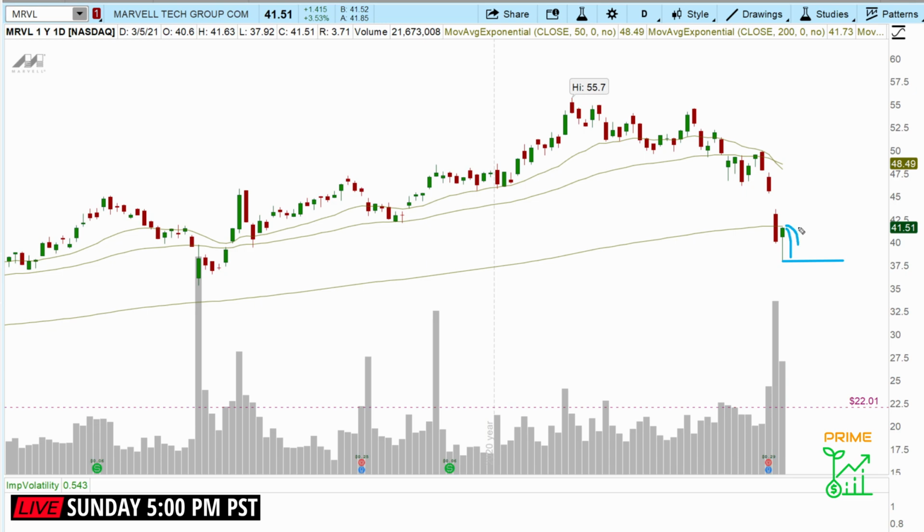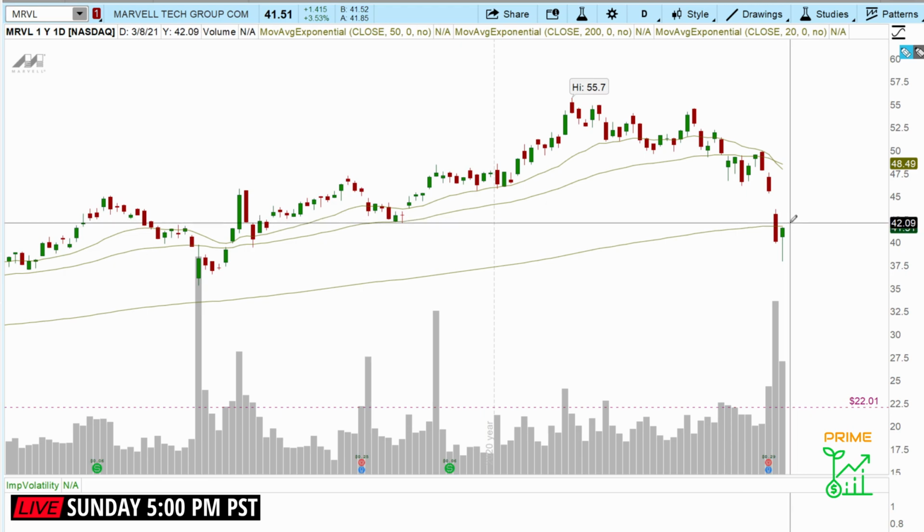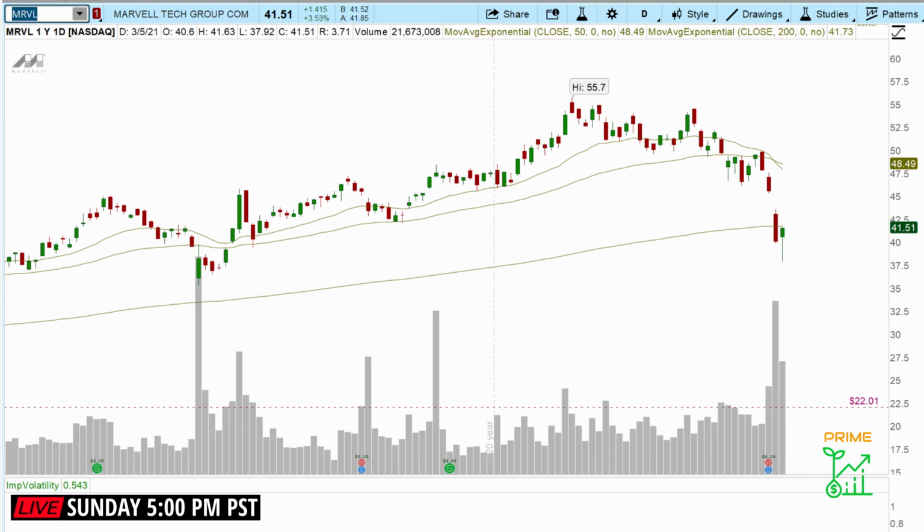It could go halfway down, maybe all the way down, maybe a quarter of the way down. Maybe it gaps higher on Monday and starts rallying. If it does gap higher on Monday, just like I was saying in the beginning of the video, if it gaps higher and starts rallying on Monday, I don't know if I would necessarily chase price.